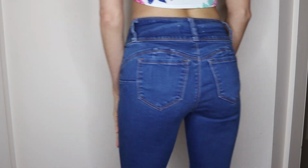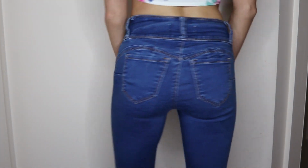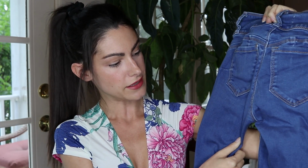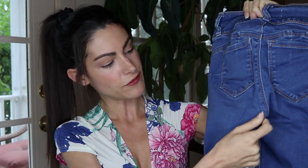You can see that the distance in between the pockets is only a couple of inches, and they're smaller as well. And you also want to think about, where does the crease of your butt fall? You want to look at your jeans, and usually the crease of your butt is going to fall somewhere right in this region here. If there is any space between where the crease of your butt is and the bottom of the pocket, then these jeans are going to look much better on you.